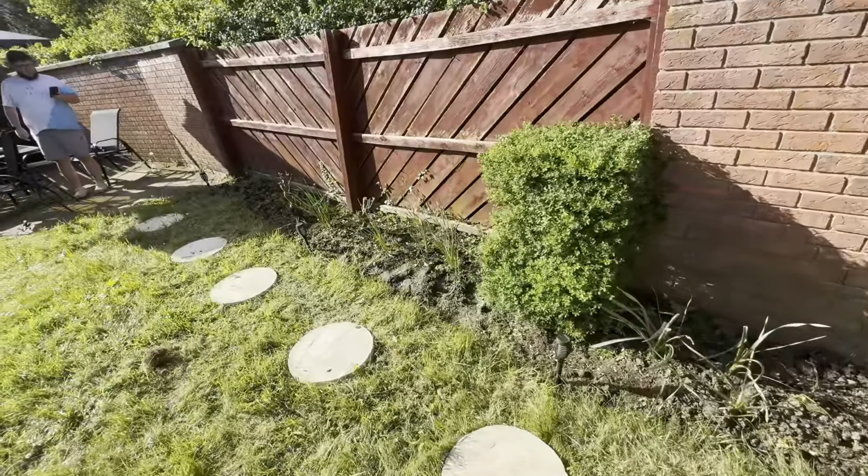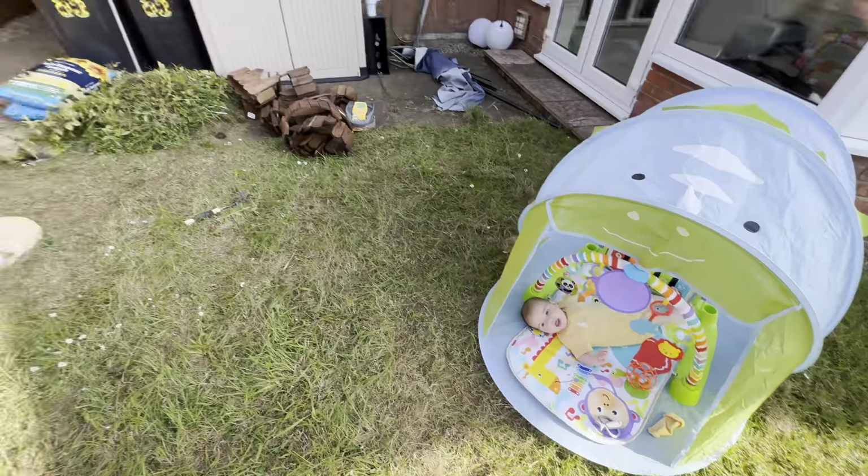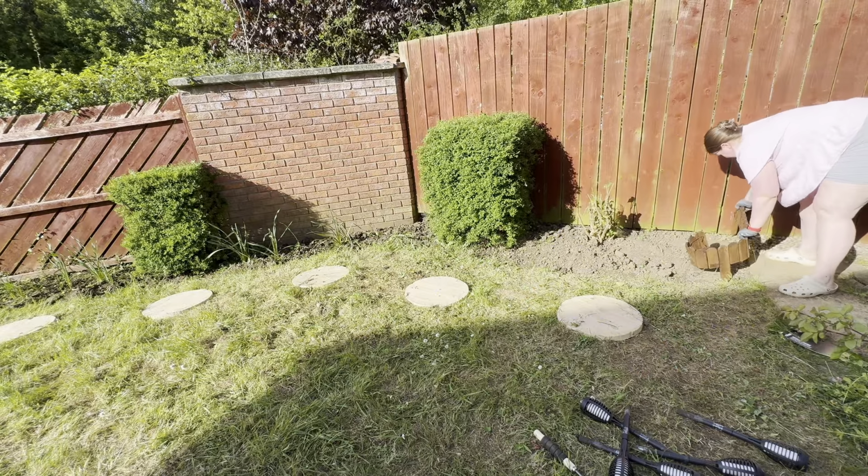But here was the flower bed after we de-weeded it, looking absolutely great. And of course, Arlo's still loving life. So what's up next? Let's get these trims in.